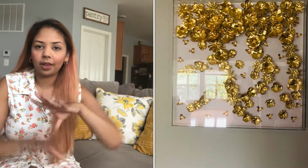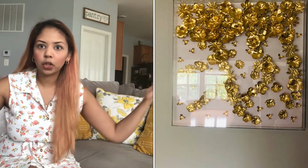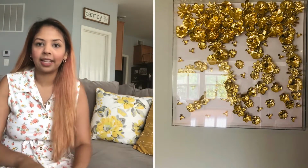For example, the Z Gallery, I bought the Z Gallery picture photo shadow box thing. It's very golden, has lots of golden accents, but the problem is my home is a lot cozier, with a little bit of a glimpse of gold, but it's not as bold and out there. I feel like that gives it a modern aspect.